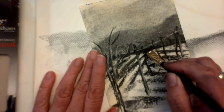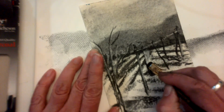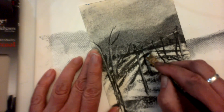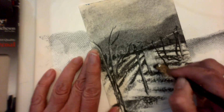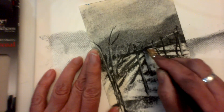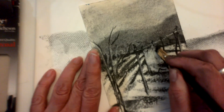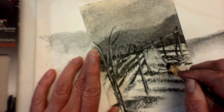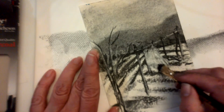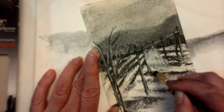It's looking like sheets. Not exactly. I should have just drawn the whole thing with the eraser in the first place, but that's okay. So that's pulling up that way, and that's pulling up that way. Oh, this is kind of fun. Oh my goodness.